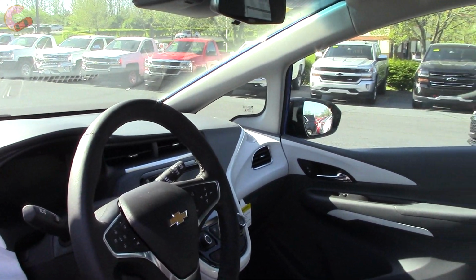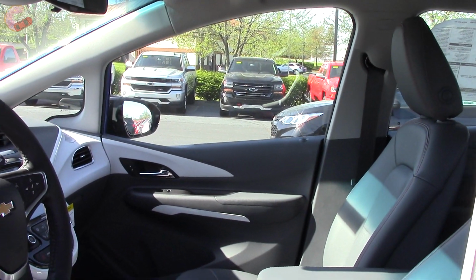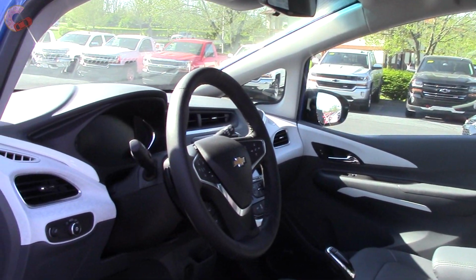So the interior of the Bolt looks pretty futuristic, but before we dive into that, let's see what makes this car futuristic.